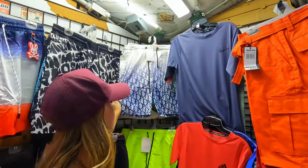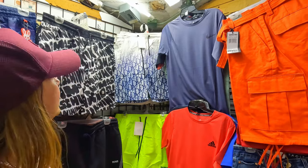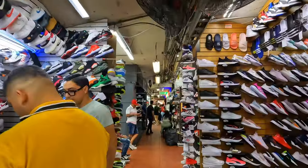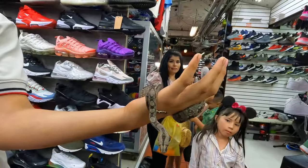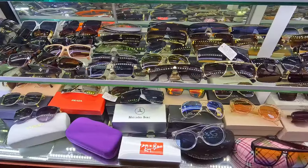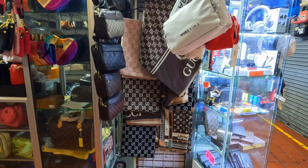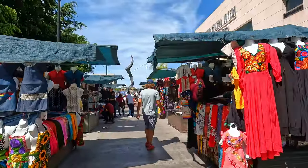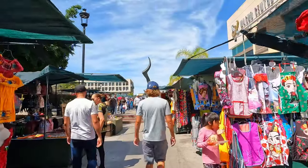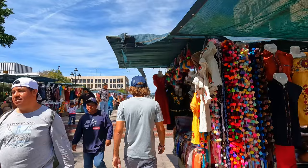Some swimming shirts for you from Dior. The Adidas, Nike, Boss. You have your scarves, wallets, anything. This place is amazing. And while you're in the big market, you still have a lot of artisan shops around. Here you can find more traditional Mexican clothing.